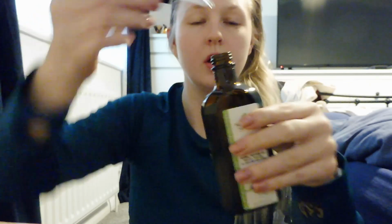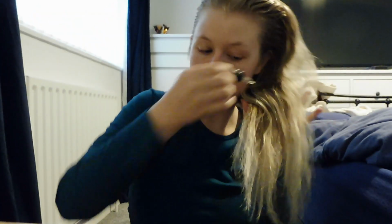Let's put a couple of droppers onto my ends and the lengths. Rub it all in. Okay, so I would say that's probably good. I've got it all through my hair. I don't know if it needs any more, but for now we shall leave it at that. If I think that I need more through the coming weeks, then I'll just start putting some more on.